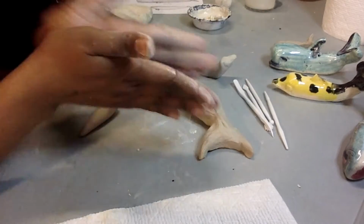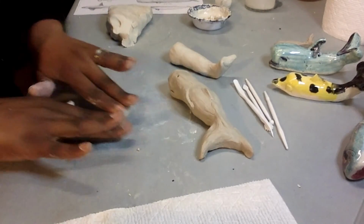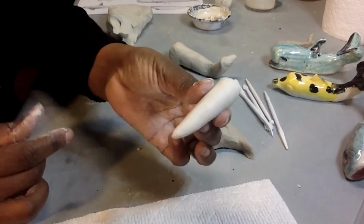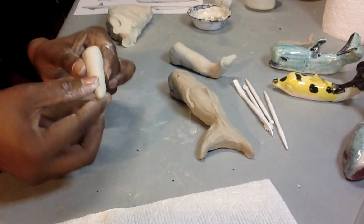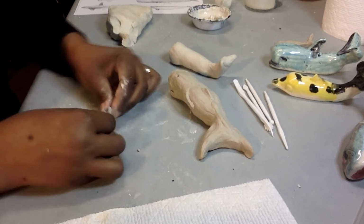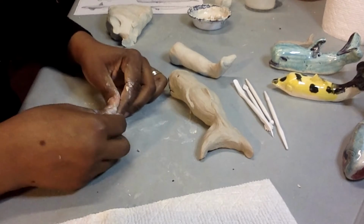Whichever way. You can do it like how I did there. You can put it down and roll. But you always remember the top must be larger. So you see that right there? And then I can bend this for my tail. And then I fan out my tail. So the tail is like a triangle.